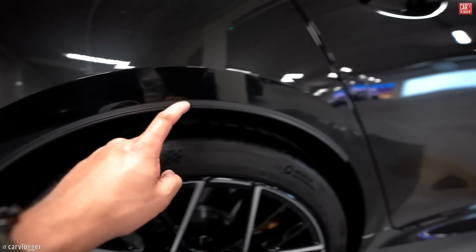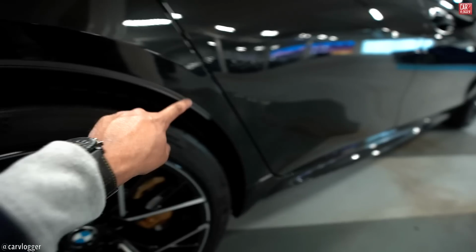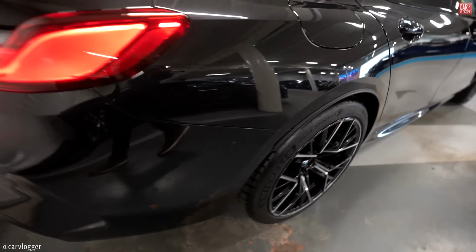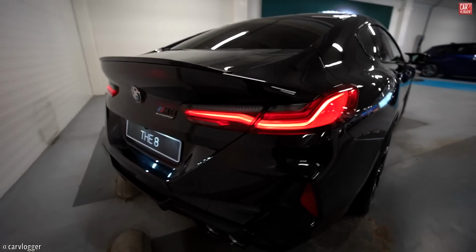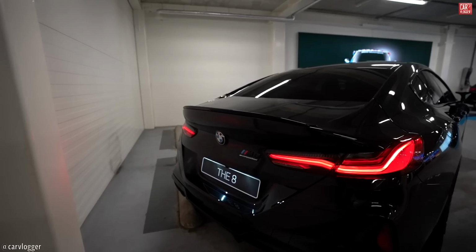This is also very cool, just like the M2CS, how they finished these wheel arches. I think with some protection for some dirt while driving. And then the rear of the Gran Coupe. Here we recognize a Gran Coupe from the rear.